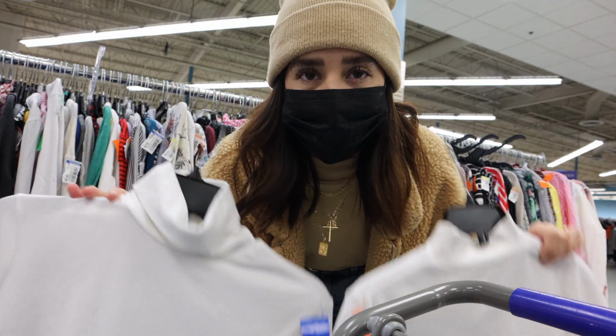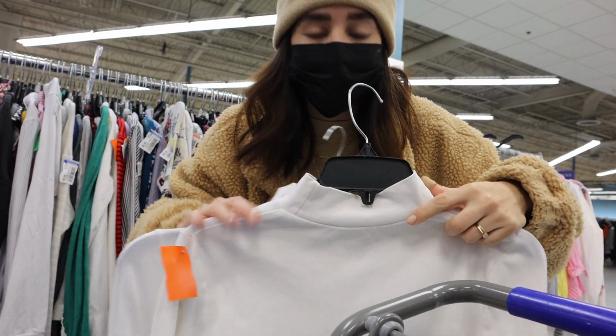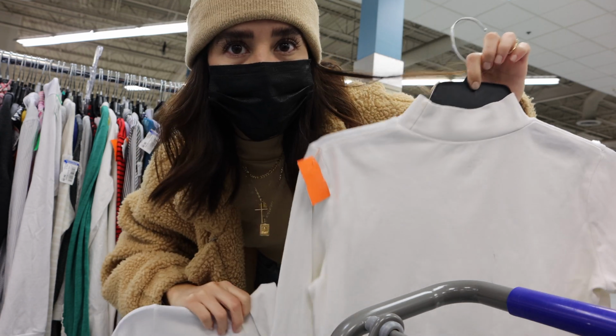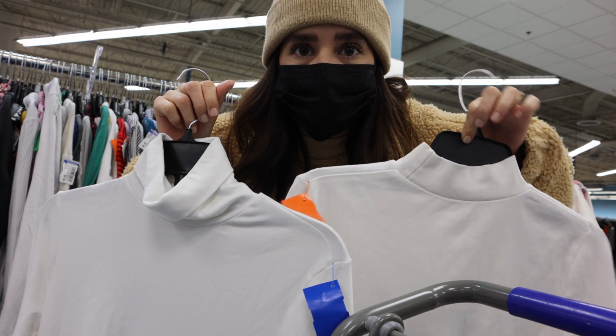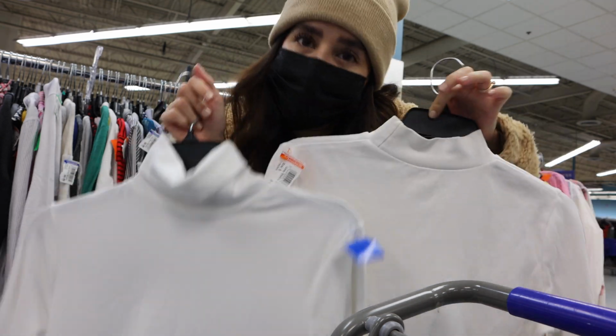Found another one, and I wanted to show you the difference between what I'm looking for versus a regular turtleneck. What I'm looking for, I think it might be called a crown neck or something like that, is this kind of neck versus this, which is a regular turtleneck. As you can tell, it's very different. It's more casual, it doesn't fold over, no extra fabric in there. That's the difference.